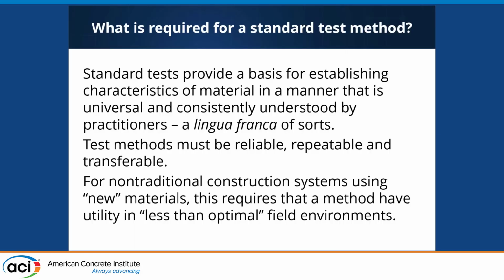So what is a standard? We all are here working on different things for different avenues, but in a sense, standard tests provide a basis for establishing characteristics of material in a manner that is universal and consistently understood by practitioners, a lingua franca of sorts.